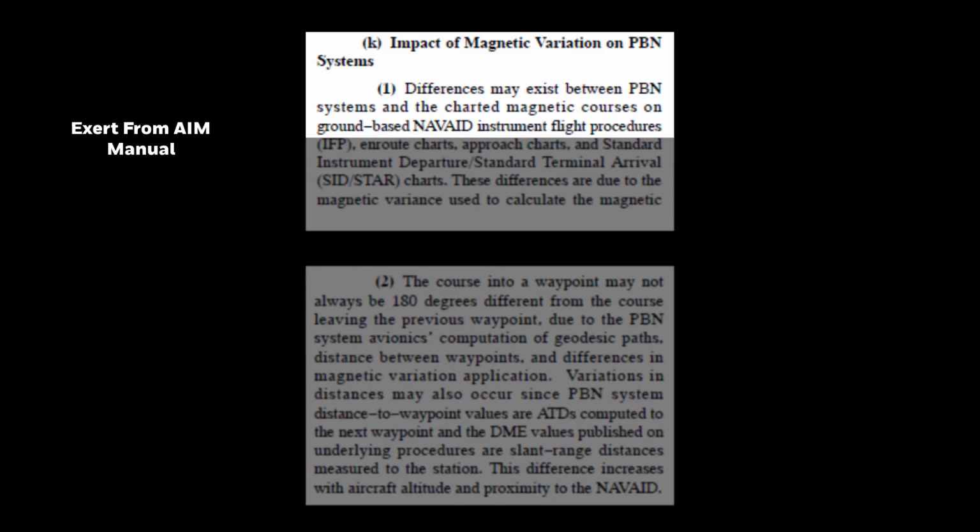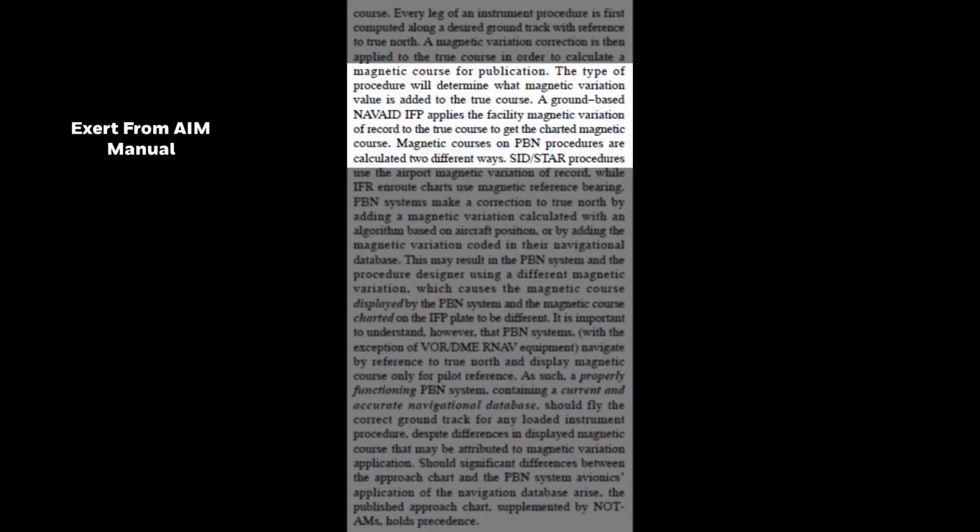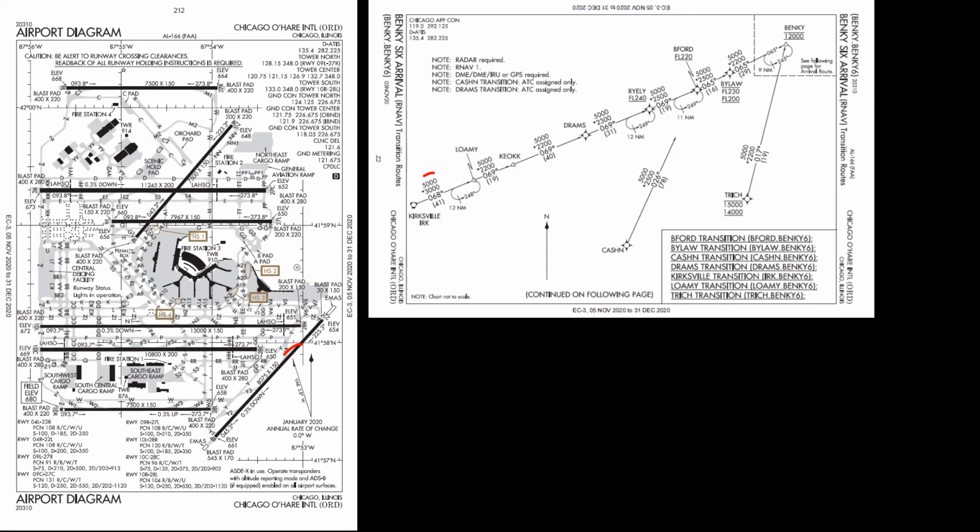Procedure design is beyond the scope of this quick topic video, but the AIM gives us some insight. For the Benke 6 RNAV procedure, the airport variation is applied to the whole procedure. But for the Bradford 7 arrival, the VOR variation is used. The airport is 3.8 degrees west, while the VOR is 6 degrees east, which is roughly our 9-degree difference.